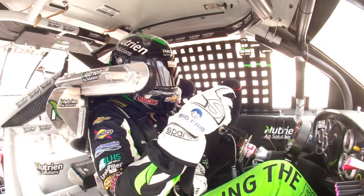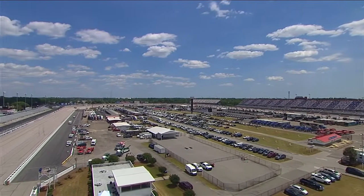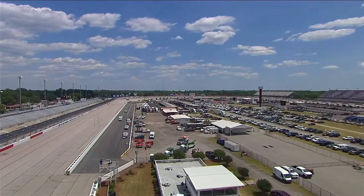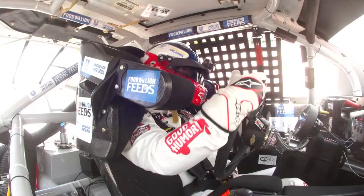Stage 1 complete for the NASCAR Xfinity Series at Darlington. The winner, Austin Cindric. Our coverage presented by Blue Emu. We anticipate pit stops in a moment.